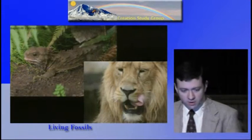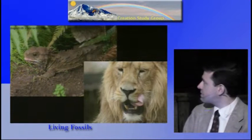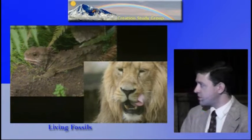Here's our tuatara on the left. We're going to be talking about him later. Tuatara only live in New Zealand. They never have to worry about being eaten by a lion. It's not a risk unless something really goes bad.